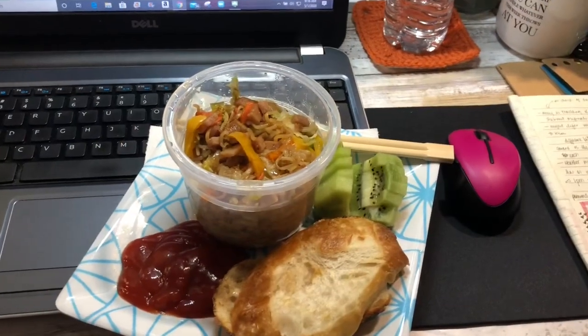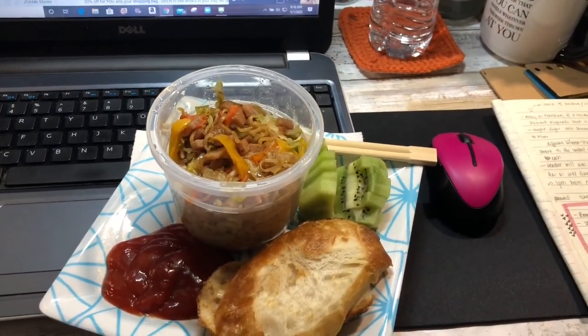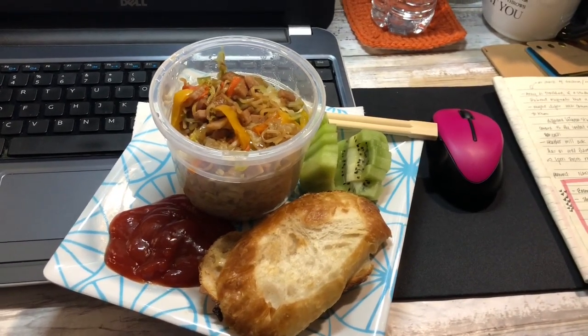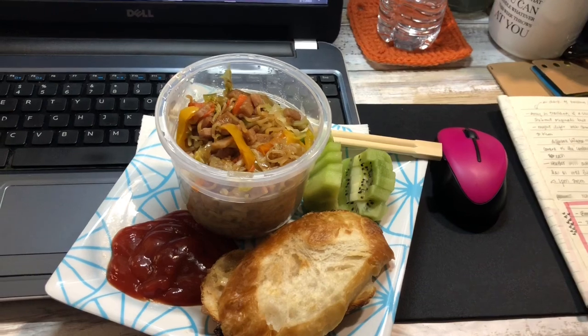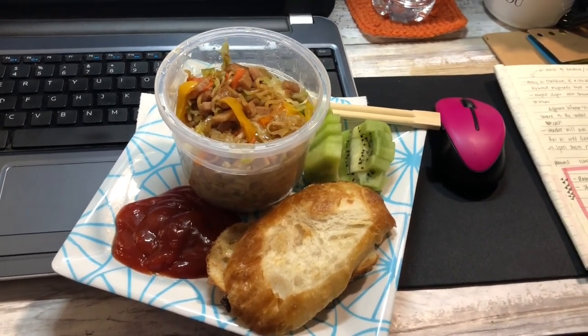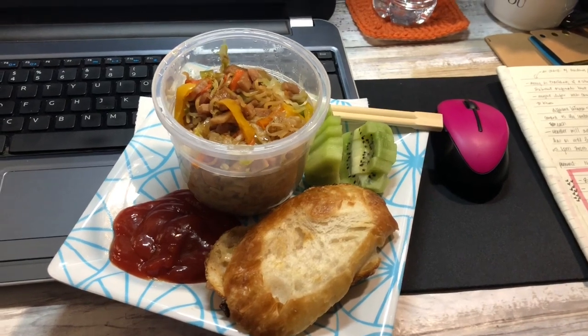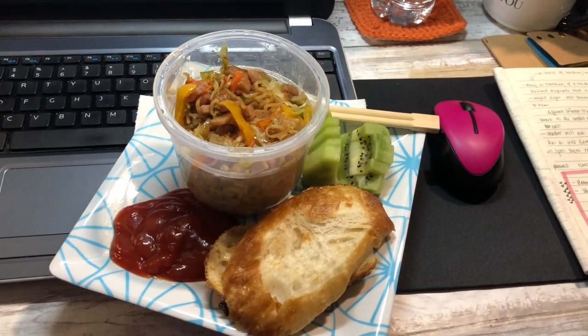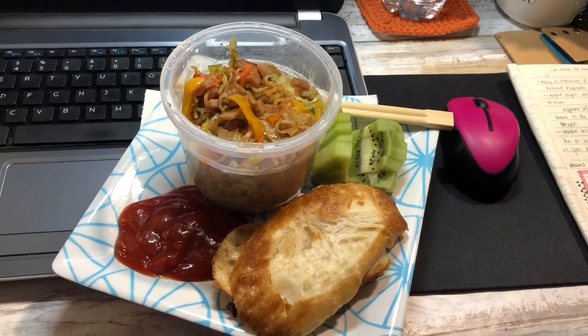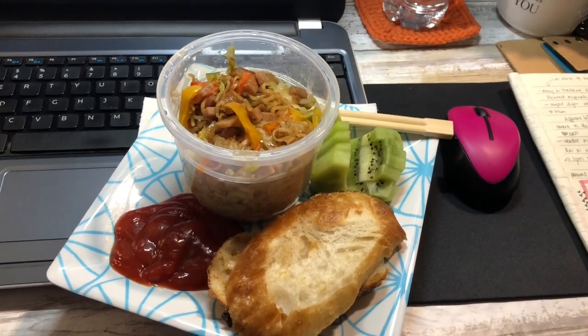Morning, guys. Happy May Day. It's Friday, May 1st, and breakfast is super weird. So we had some fried noodles. Actually, it's just fried ramen from a few nights ago, and this is the last bit of it. Some butt ends of some bread we had in the fridge, ketchup for the bread, and kiwi.